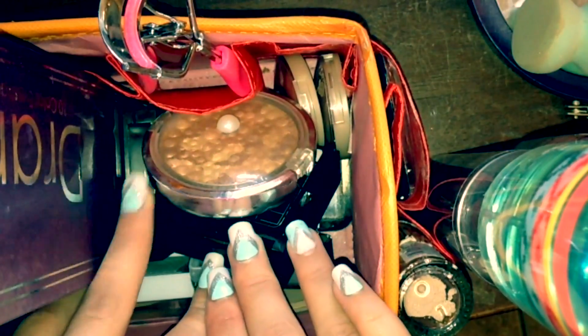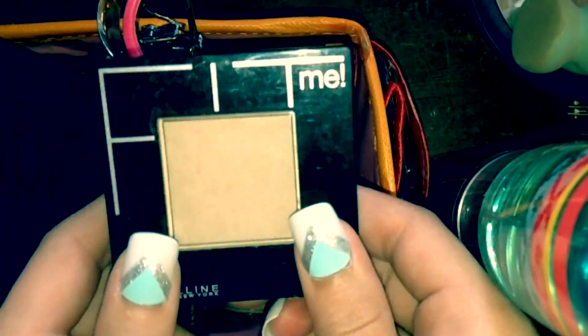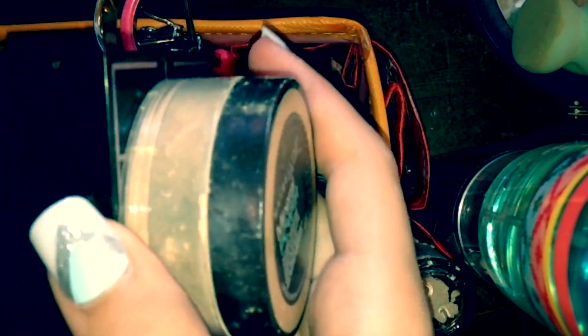Right down here is where I keep powders, highlighters, blushes, and bronzers, the majority of them. So I have Maybelline's Fit Me powder and Maybelline's mineral powder, and those are 2 that I use on a daily basis. I only really use 2 main bronzers, and that's CoverGirl and LA Colors, so those are there.